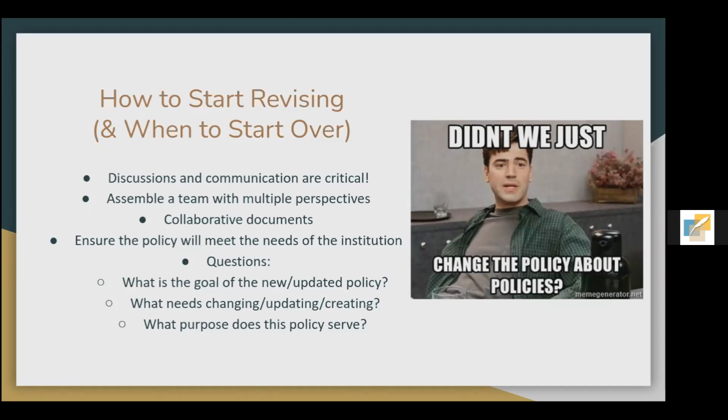During this collaborative document process, you should also make sure to read your policy as a whole fairly often, to make sure that it really gels together, like it makes sense front to back as a document. To offhandedly quote Beetlejuice, it shouldn't read like stereo instructions. It should be clear and concise and make sense.